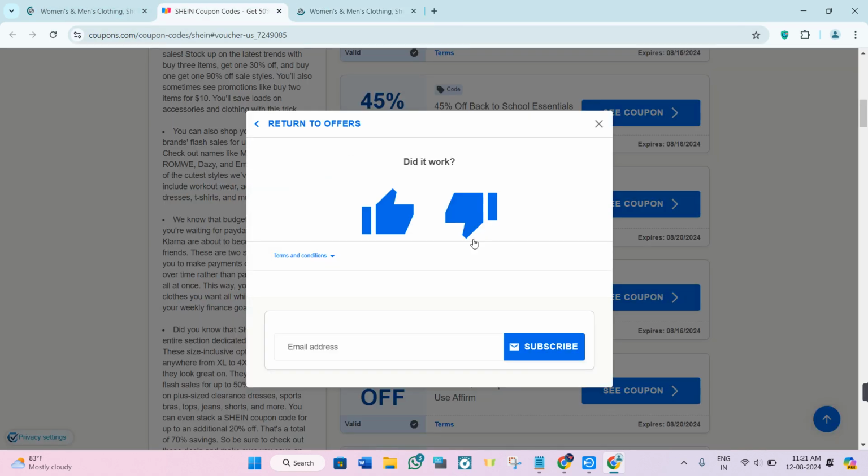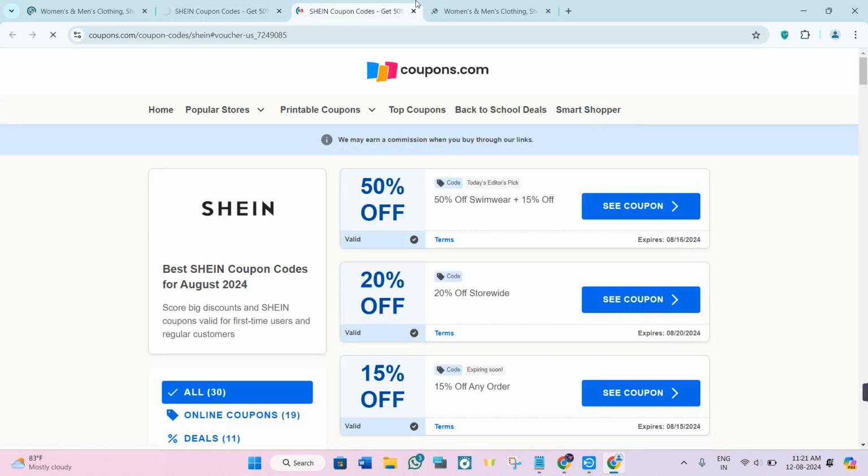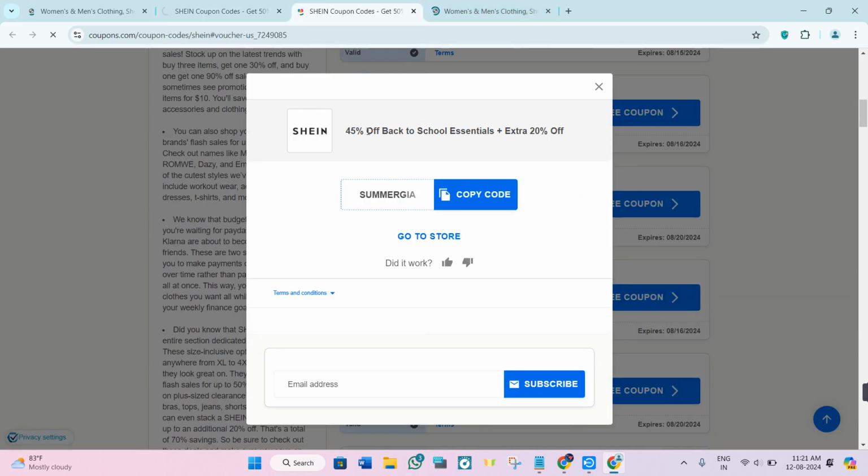So over here you just have to log in into your account or create your account on it if you don't have an account on Shein. Then it will show you the instructions that you need to follow. That is, in the back to school essentials, you just have to add the products in your cart to avail the 45% off plus extra 20% off.